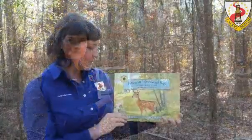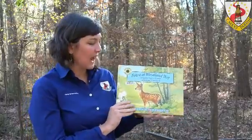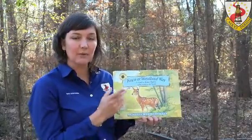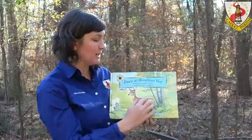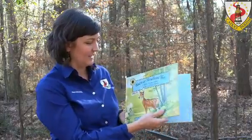All right, our next book that we're going to read is called Fawn at Woodland Way. And this is about a normal day in the life of a fawn. And I want you to look for some of the behaviors that we learned about in our first book, All About Deer. And see if you can figure out why the fawn and its mother do some of the things it does during the day. All right, here we go.